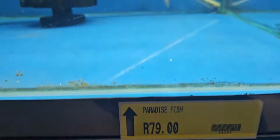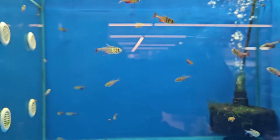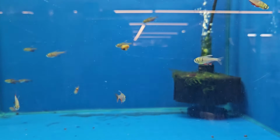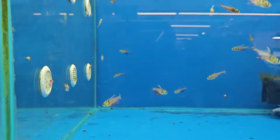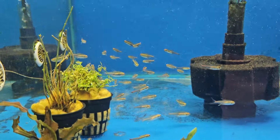There's another few, some cardinals. And here we have Colombian tetras. Once again, a fish that colours up very nicely once it starts growing. And some flame tetras there mixed in. Oh, the flame tetras. Yes, when I edit and do this voiceover, I do this on a small screen on my phone. Sometimes I don't quite see as well as I should. Those are glowlight tetras.